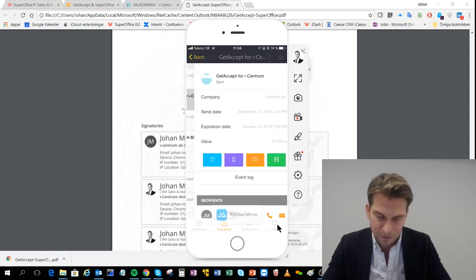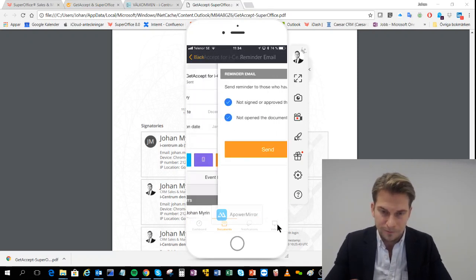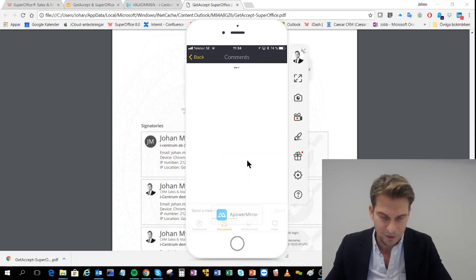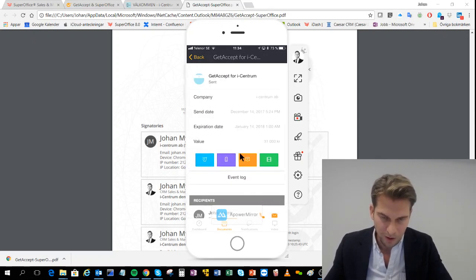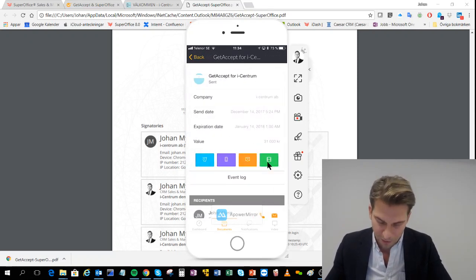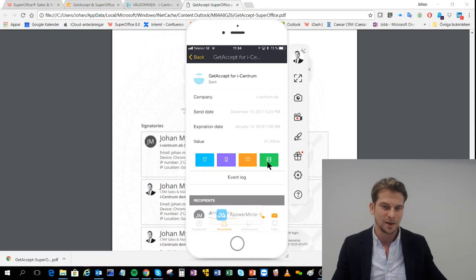So for example, if I choose this one, then I can go into this one, reminder email. So it's that button, and here is the other one, reminder SMS. And here is the chat, for example. So you can see a little bit about the chats. Going a little bit slow. You get the idea. Okie dokie, and here is the other one. You can choose to record a video with that document. So that's basically it from the interface on your tablet or your cell phone. Really, really simple.